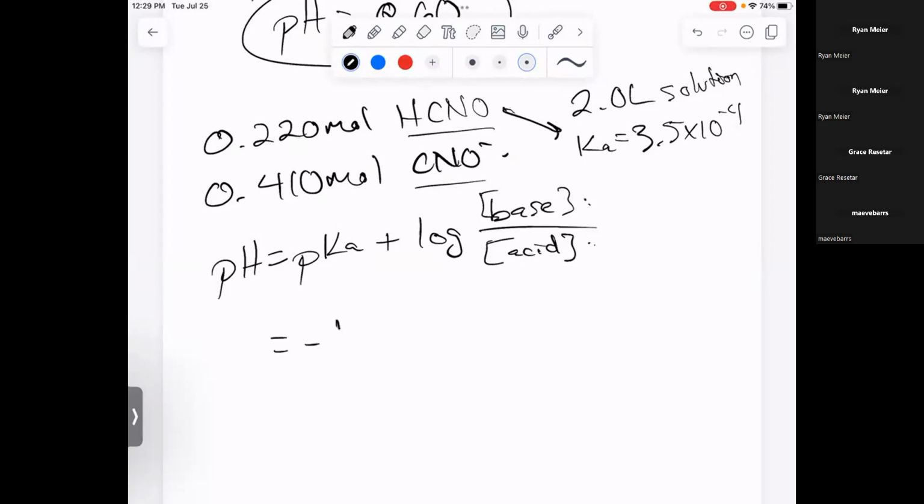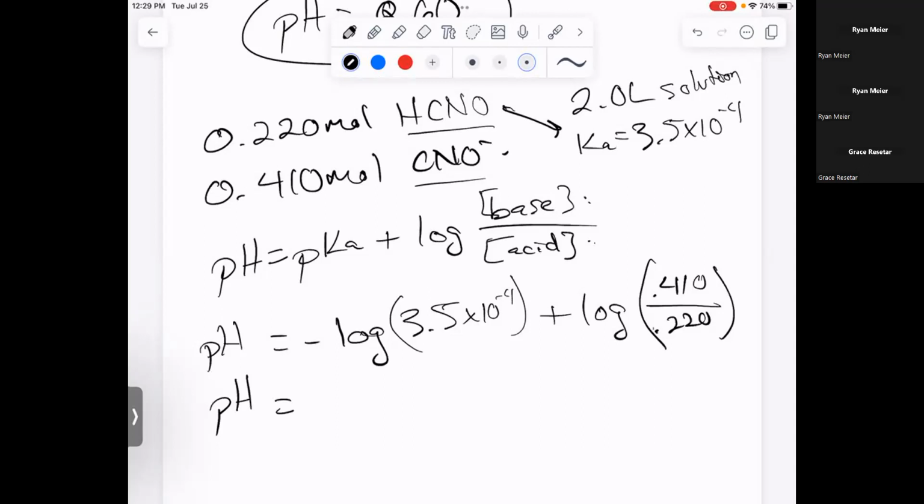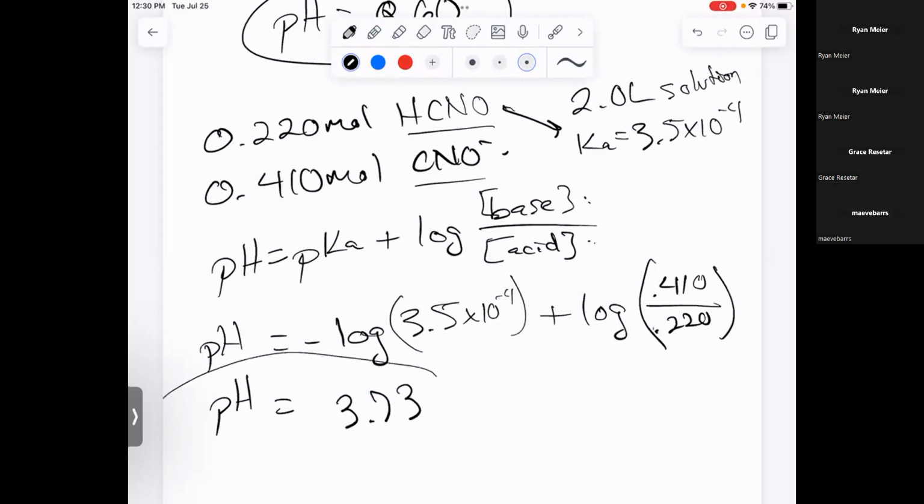So our pieces here then, pKa would be negative log of 3.5 times 10 to the minus 4, plus then the log of, it'll be the base, which is the CNO minus, so 0.410 moles divided by 0.220 moles. And now we can find our pH. So if I calculate that real quick. So negative log 3.5 times 10 to the minus 4 plus log of 0.41 divided by 0.22. Looks like about 3.73, I'll call that. That should be then the final pH for this buffer.